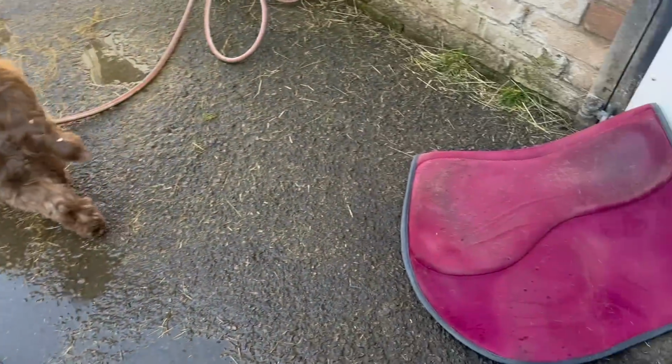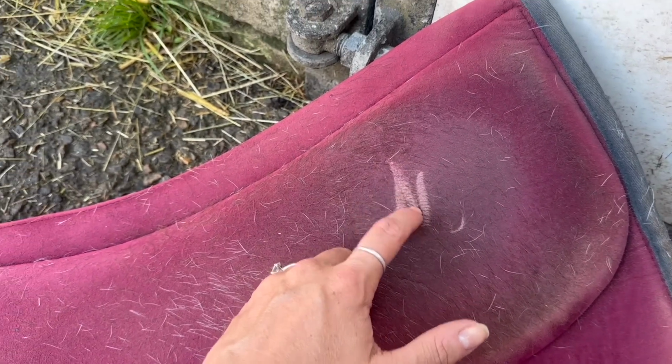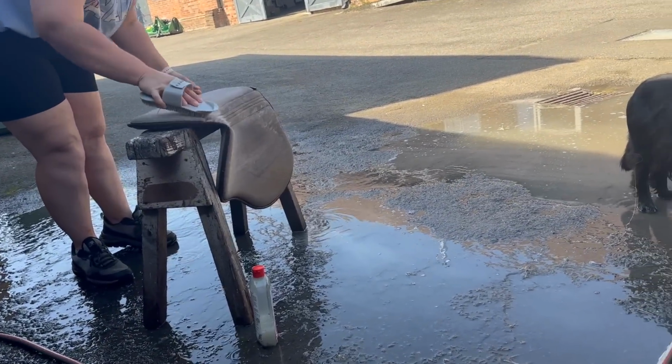So the good thing about Equitex is when they get dirty like this, you can just give them a scrub like that and they come clean. And then all the hay's finished.